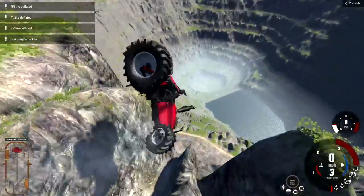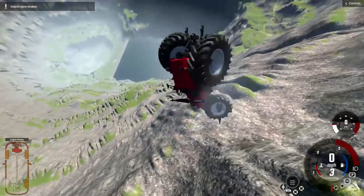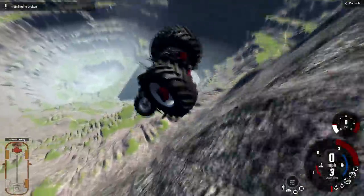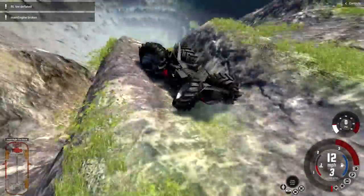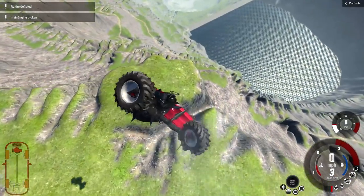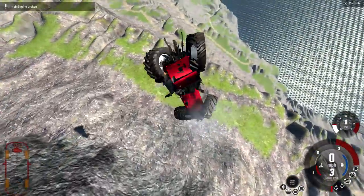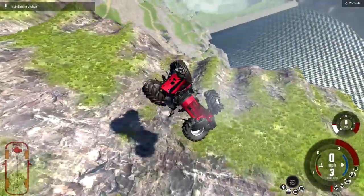Oh! Okay, the damage factor is pretty high already. Oh, it's only gonna get better. This one might make it down to the water. The wheels are decently intact. The wheels are okay. The front ones are getting pretty dinged up now.